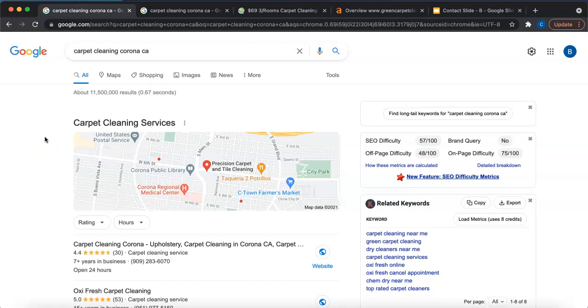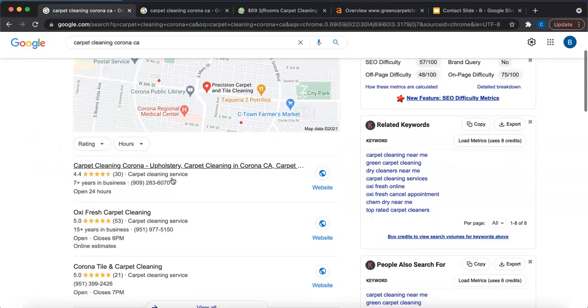And the first thing to note is that this is the map pack. This is where you want to be. The top three right here are definitely the most important positions because they pop up anytime somebody searches something similar to this. There'll be three spots here. And when you're right here, the customers can see your reviews, your phone number, your website, where you are on the map, even though it's a service-based business, all that good stuff.